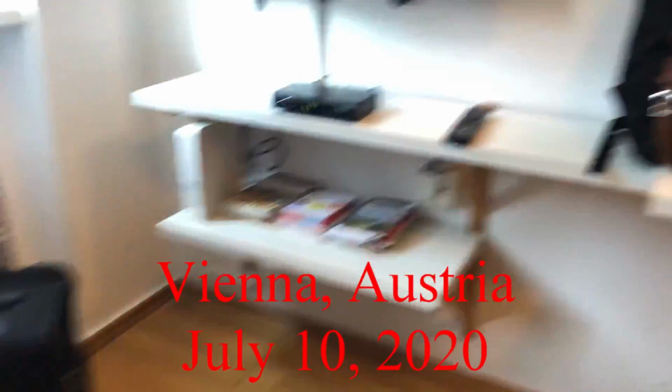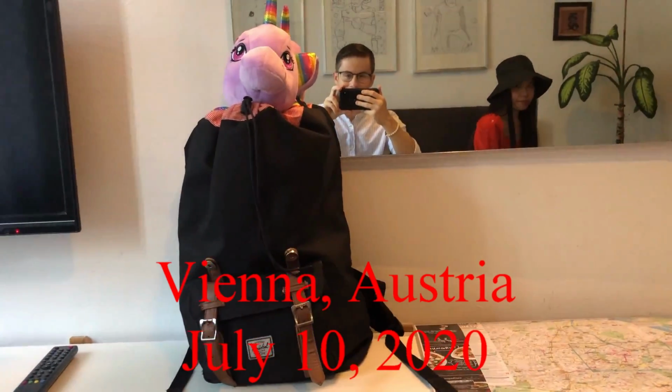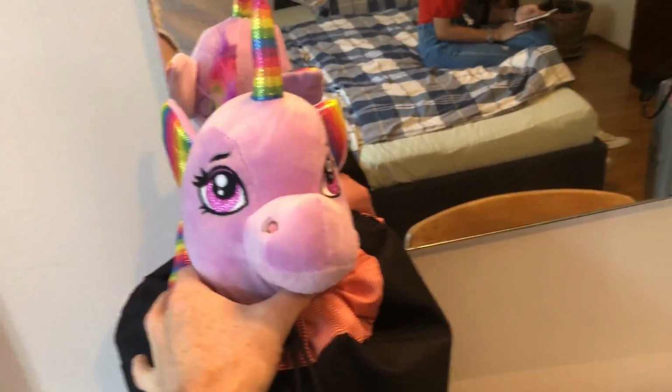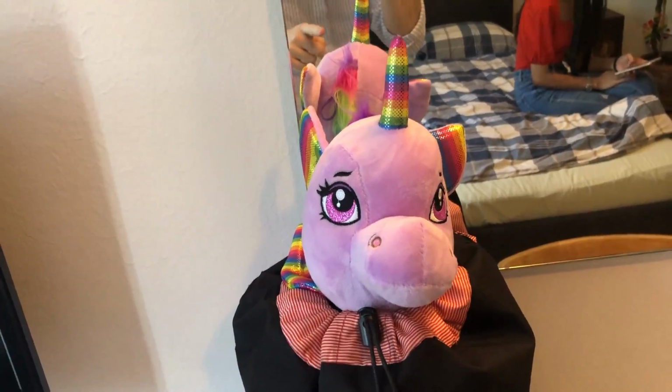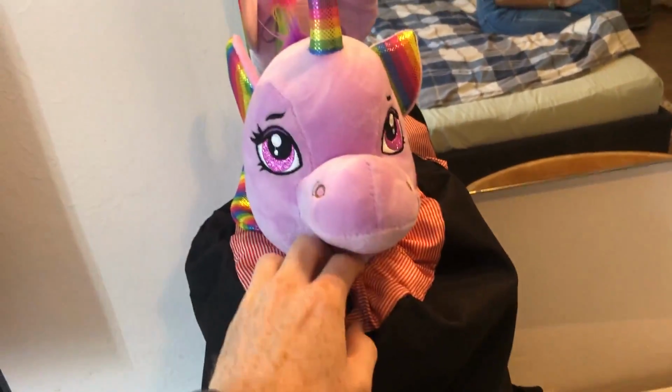All right, we're all packed up. Day 2 here in Austria. This little guy has a name now. Actually, it's a girl, we decided, because it has pink eyes. Looks very girly. Her name is Rainbow, because she is a rainbow.